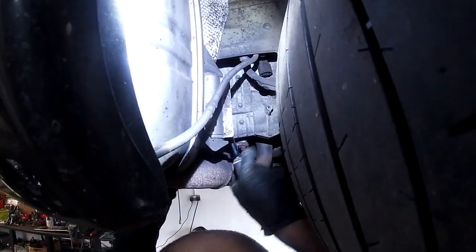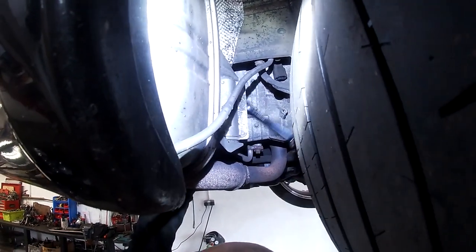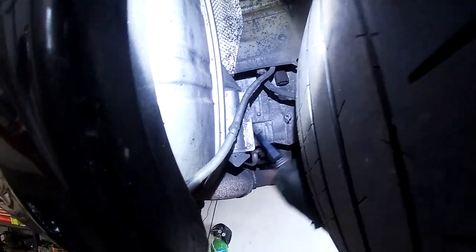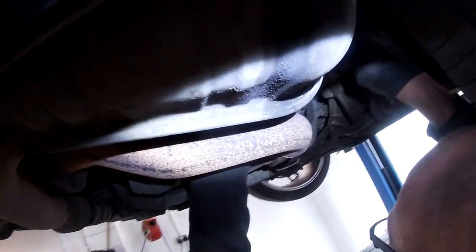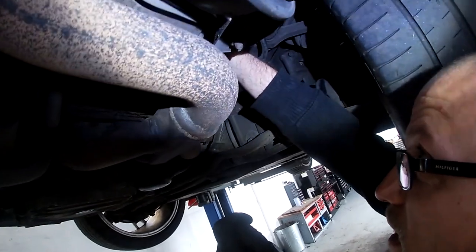Okay, so this is the third plug on the driver's side now, which is coming out. Can't really see a tremendous amount because we've got a guard in the way, exhaust mountings and all sorts. Yeah, there's a fair bit going on. Right, we're about to come out anyway.